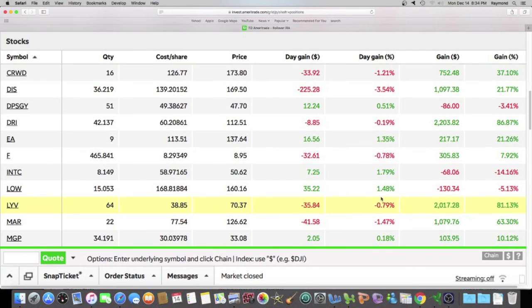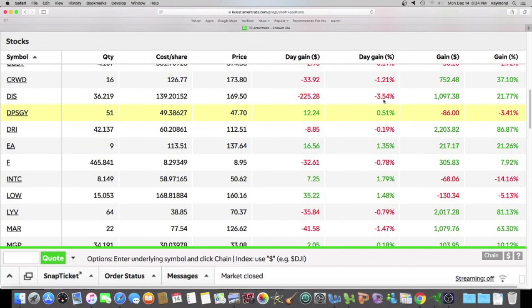So let's scroll up. Right here, I'm at negative 3.54%. I lost a little bit over $225. And for the last week and a half, Disney has been really, really good. But today, it flopped. So you take the good with the bad.